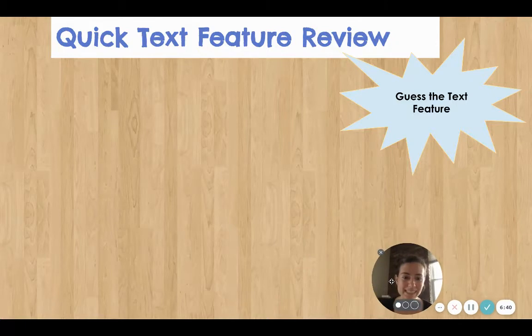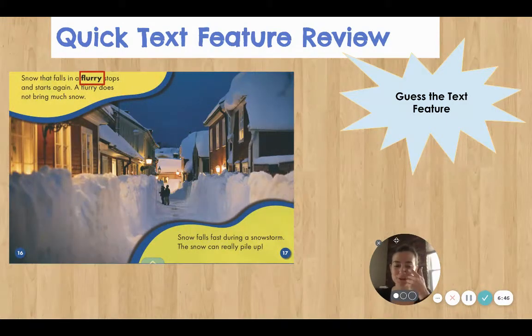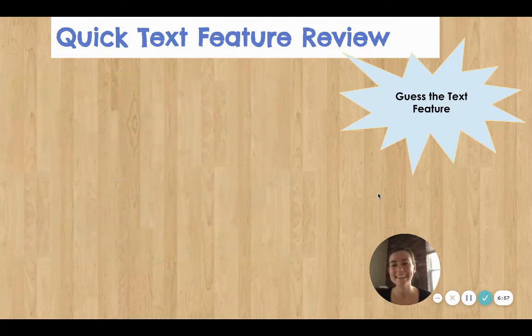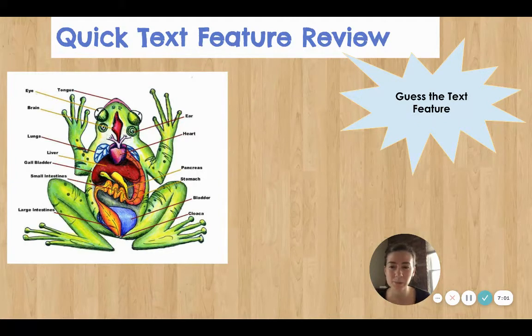All right, friends, now it's time for our quick text feature review. Guess the text feature from the picture that is shown on your screen. So what text feature is this, friends? Can you figure it out? Let's hear it. Yeah, it's a bold word. Very good. Next one. Ooh, what text feature is this? This is a tricky one. What do you think? Let's hear it.